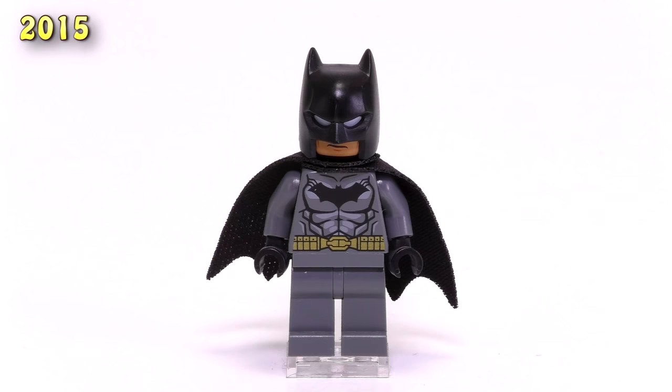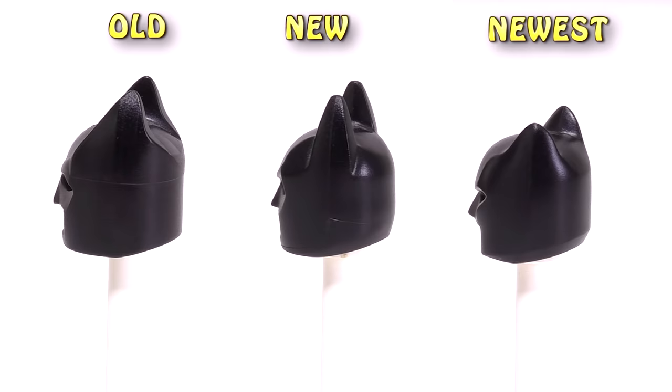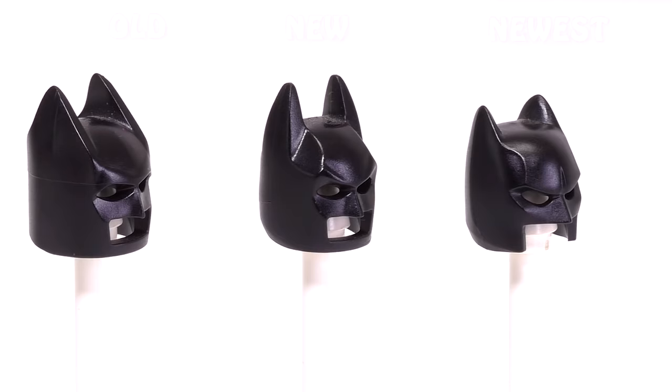This is the 3rd kind of Batman cowl you can get. They call it Cowl Type 3, but these are the 3 different cowls over the years. In the latest one, they removed the bottom part for the jaw. It also is a little bit sleeker and smoother with smaller ears. And on a personal note, I think I like Cowl Type 2 the best.